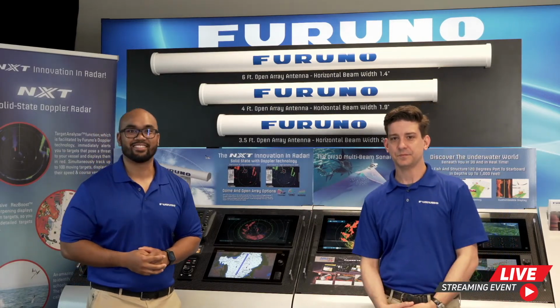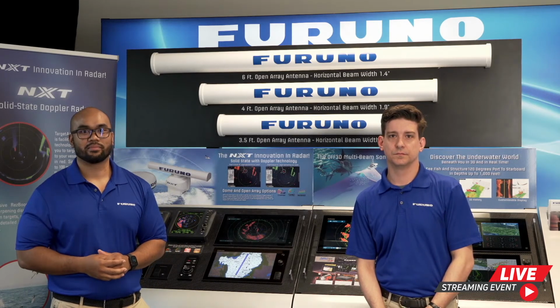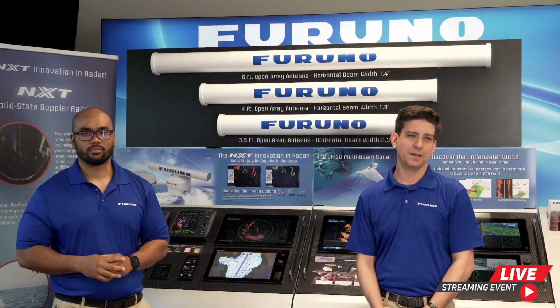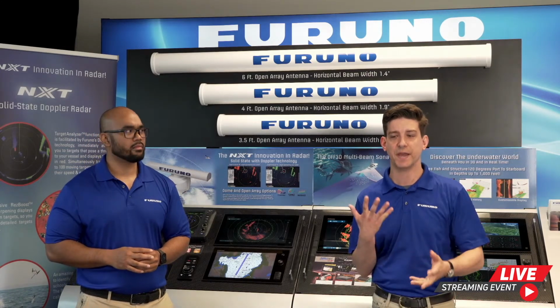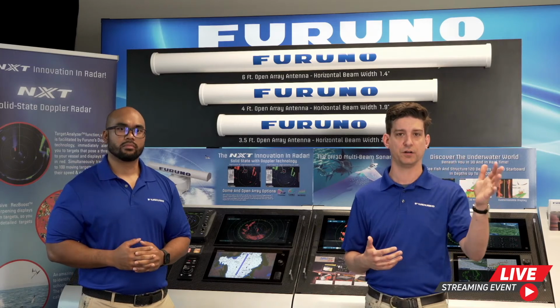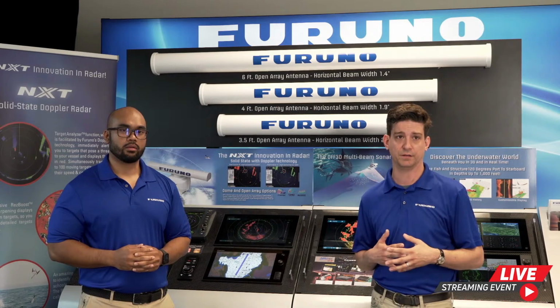So Kevin asks, magnetrons make the boats very visible to other magnetron radars. Does the solid state radar paint as brightly on another magnetron radar's screen? I kind of understand what he's getting at. Do they paint targets any differently? No, they're both going to do an excellent job. When you compare magnetron targets to solid state targets, they're both going to look excellent. They're both going to paint them exactly the same way.